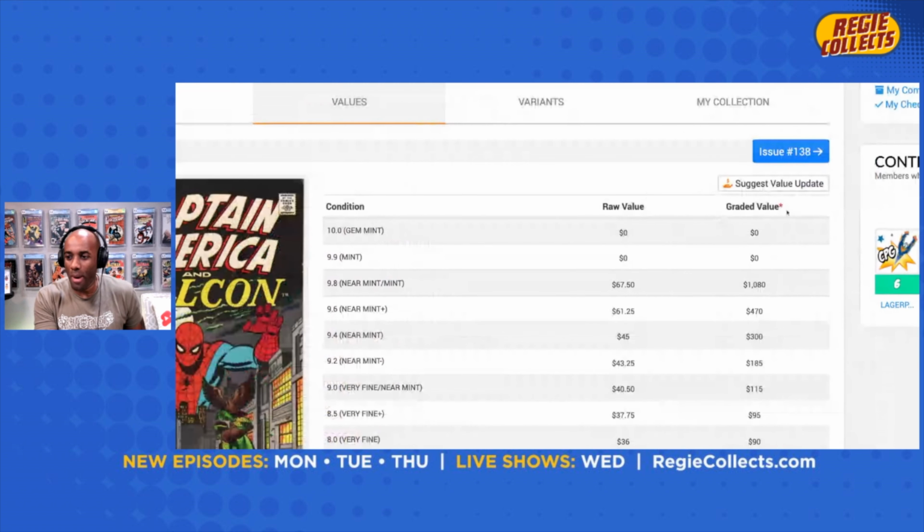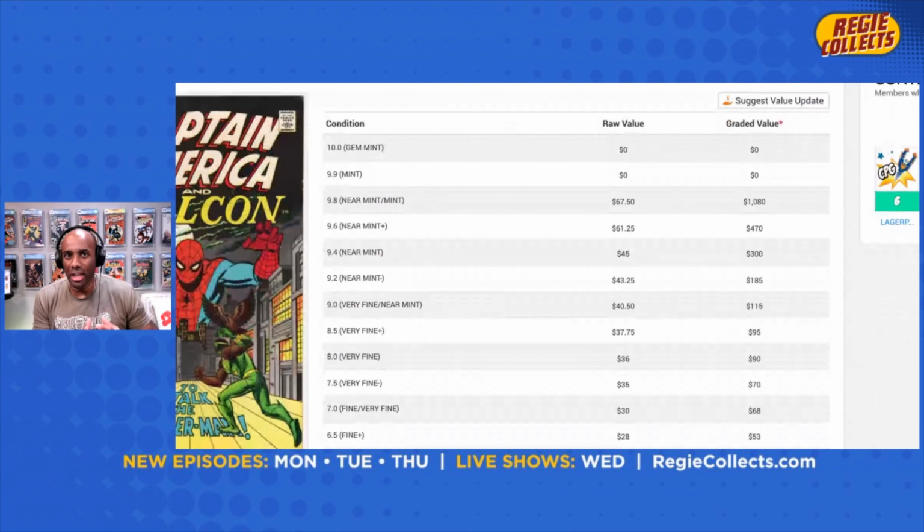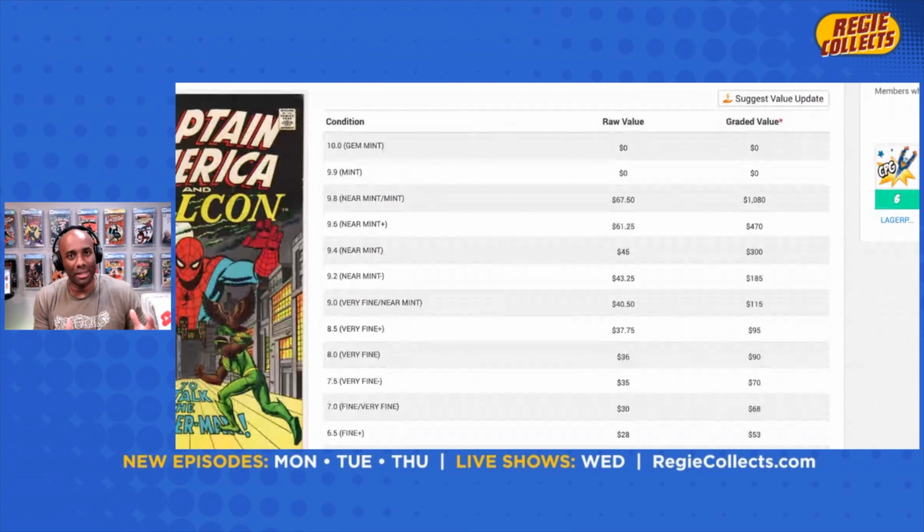So we're going to work our way down this, and you see the values of this one start to fall off a little more quickly than the Adventure into Fear did. And the question is, where would I draw the line? I personally would draw the line with this book at the 9.2. The 9.2 near mint is actually where I would draw the line here.